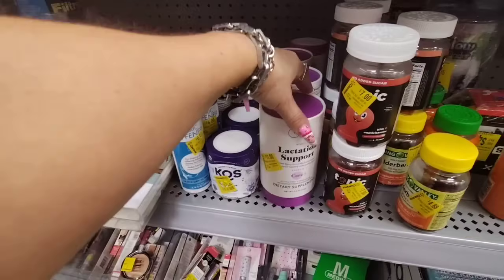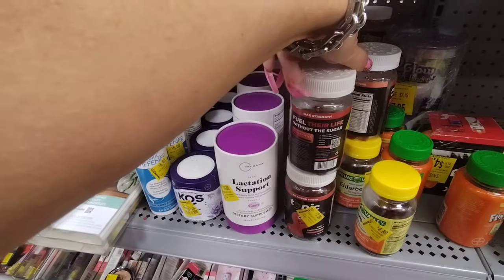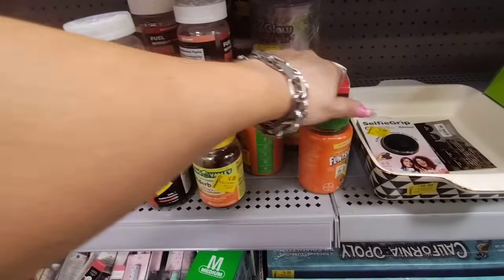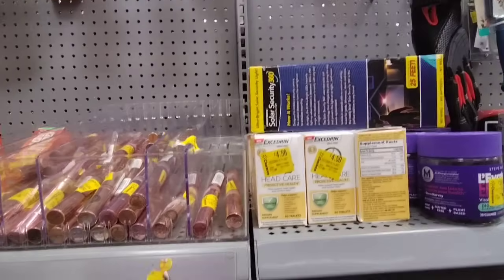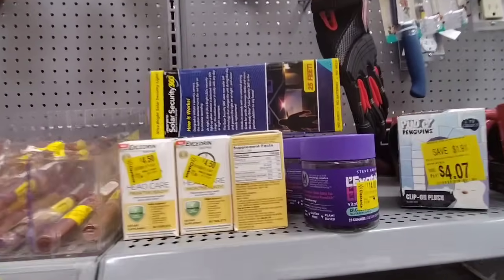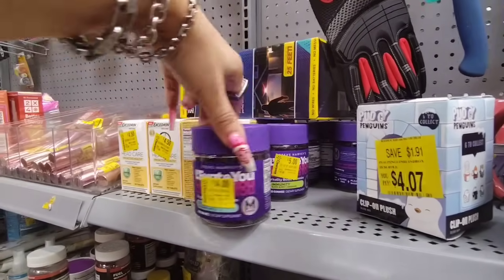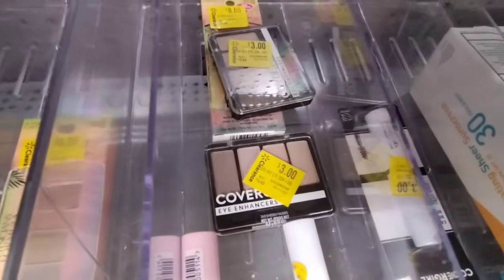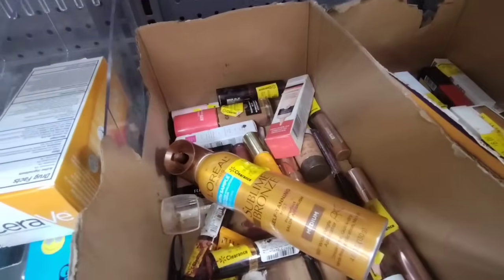Lactation support dietary supplement, $11. Maximum strength fuel without sugar, $7. Elderberry, $4.88. Flintstones, $6.88. Excedrin head care, $4.50. Steve Harvey's digestible blueberry apple. Not really sure about that, because I don't know what it is. All right, they also have CoverGirl eyeshadow, $3. That's not bad. And yeah, this bronzer looks like it's had its days.